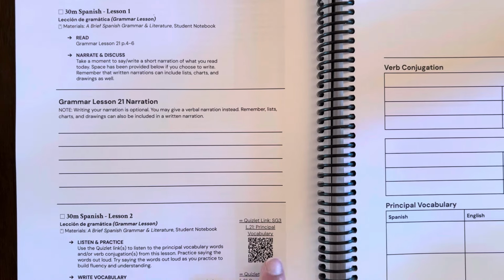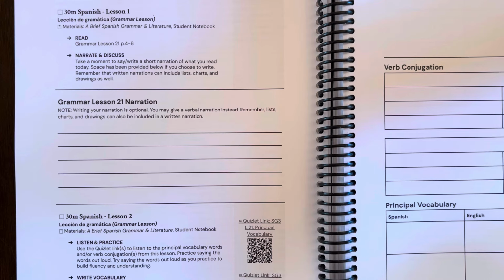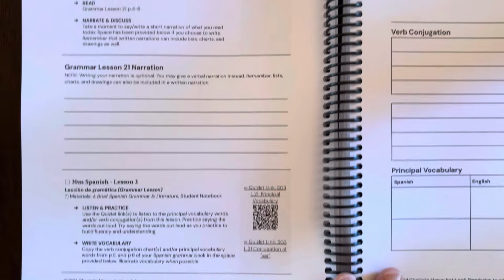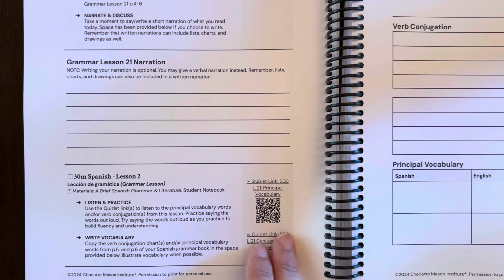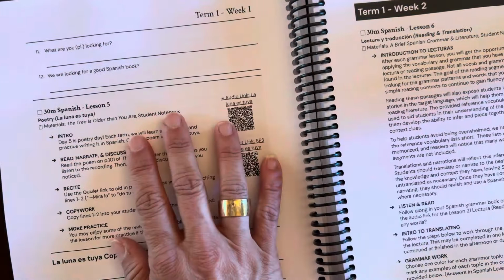Also, these are the type of links that are included in the Sabbath Mood Science, and I thought that they were going to potentially present an obstacle for my daughter, but actually she's able to use them and has no issues. So that will be the same deal here. Then you have write your vocabulary, and here is where you're writing your conjugations and your vocabulary. And you can see this is a very in-depth Spanish curriculum. So all of the lessons, I believe, follow the same format.